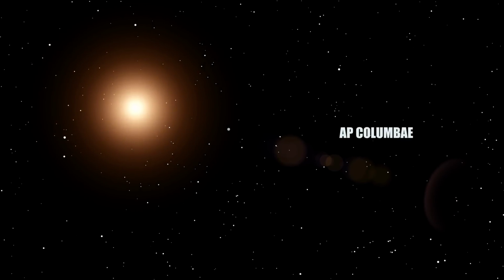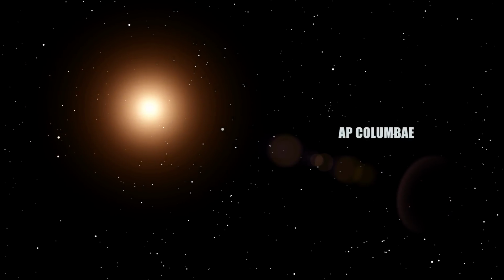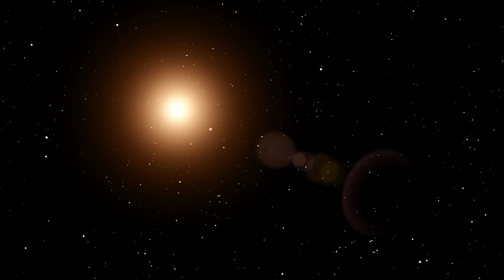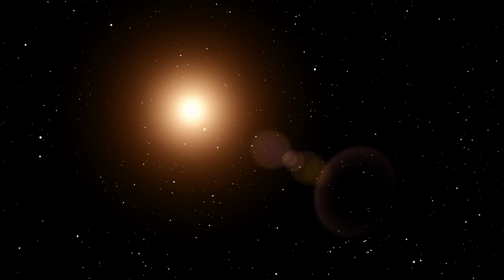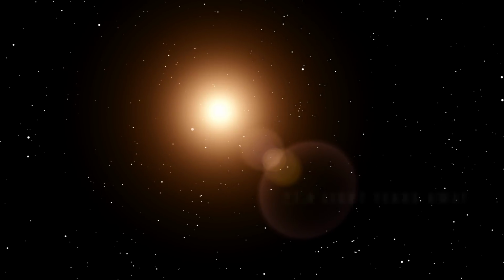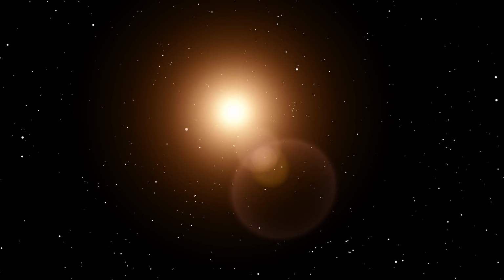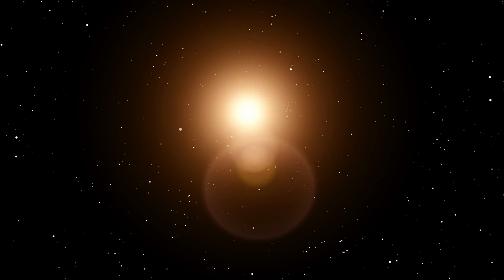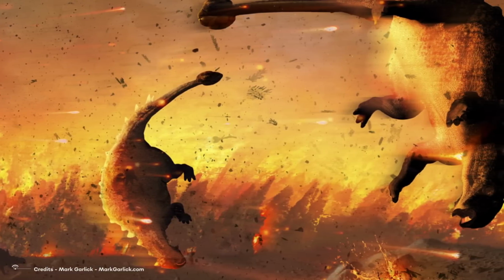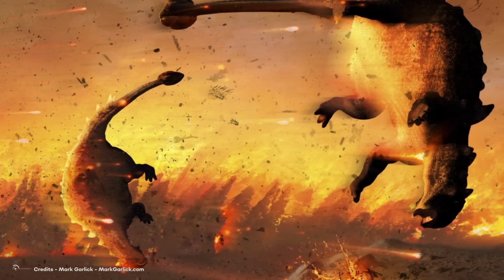AP Columbae. As we continue our journey through space, we will soon get to a rather unusual star called AP Columbae, located 27.4 light years away from Earth. So as we are physically traveling forward, let's mentally travel back in time to 65 million years ago, when the dinosaurs met their doom and our primate ancestors were just starting to develop.